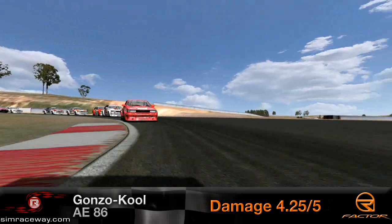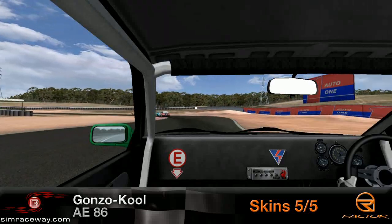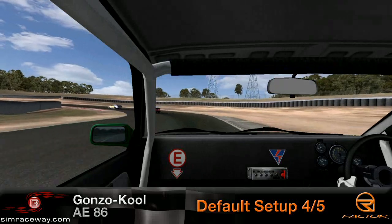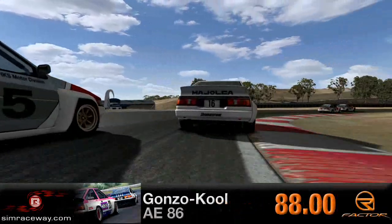Did we mention that Gonzo Cool's who made it? Gonzo Cool's the guy that made it. They got a website, go to simraceway.com. Both one-click installable at Sim Raceway. You can check out the stats as far as Gonzo Cool and all that. And that gives it an overall score of 88, which puts it 5th on the list.